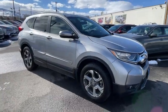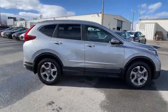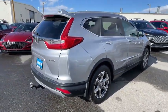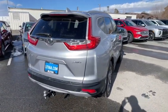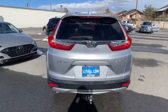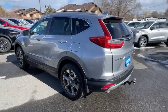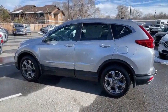Make a great choice today with the 2019 Honda CR-V. CR-V, a top recommended vehicle because of its car-like driving manners, good value, cool technology, and comfy interior. This vehicle has less than 50,000 miles. Here are some of this vehicle's great options.